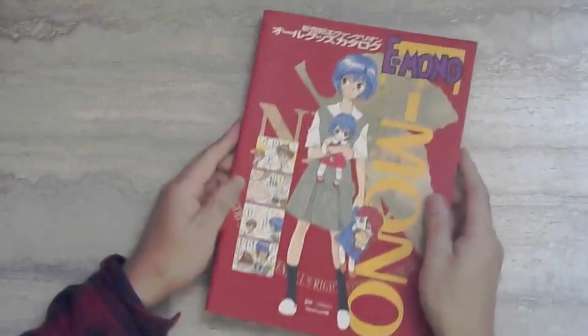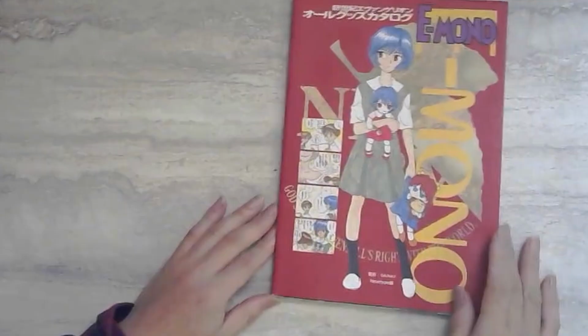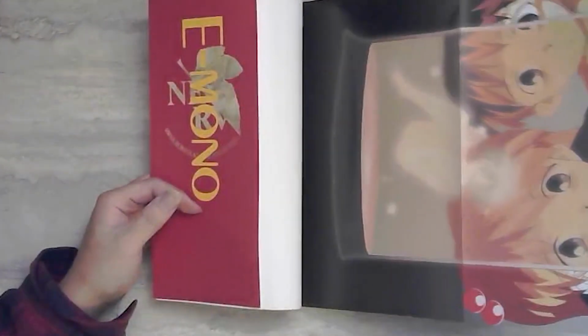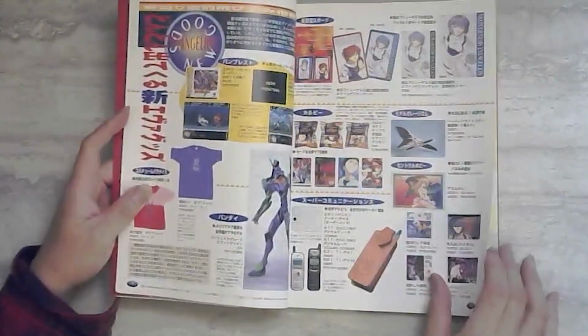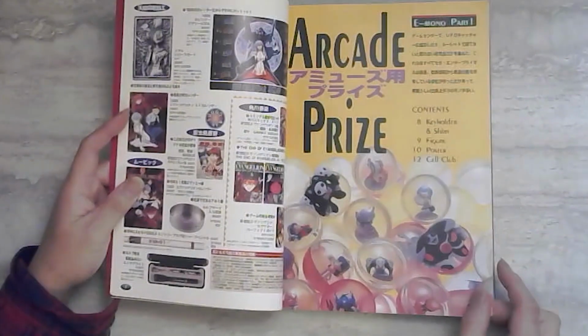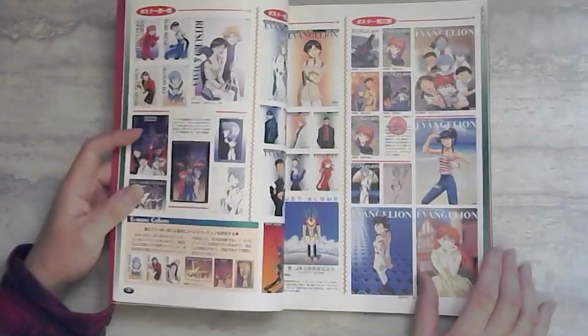The next one is the Neon Genesis Evangelion E-Mono book, okay? Now this book is kind of interesting because it basically covers all the various different merchandise available for Neon Genesis Evangelion. So here's a nice sort of computer picture of that. Secondary picture. But what it does is it goes over all the different goods. So it starts off with different things like arcade prizes. So these are things that you'd get in those gacha machines.